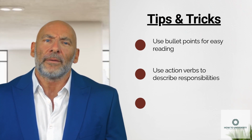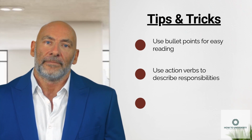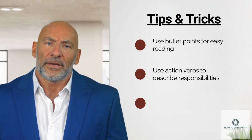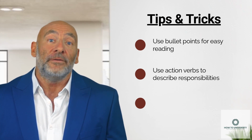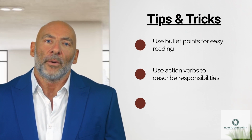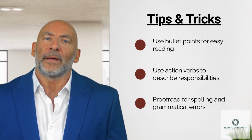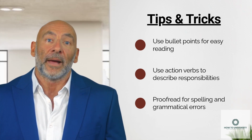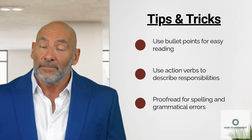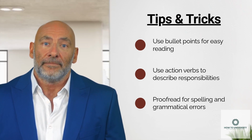For example, instead of saying, "responsible for managing social media accounts," say, "managed social media accounts and increased engagement by 30%." It shows that you not only handled the work, but also achieved a goal with that work. Finally, make sure to proofread your resume carefully for spelling and grammar errors. You want to make sure your resume is professional and error-free. Nothing will turn a recruiter off more than a resume filled with errors.